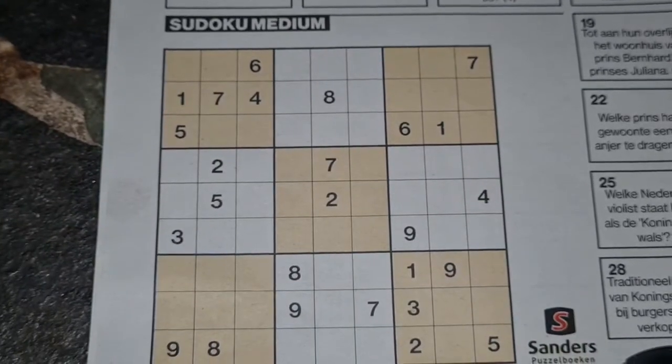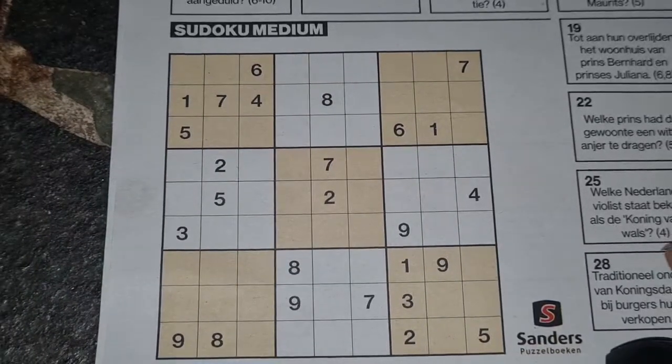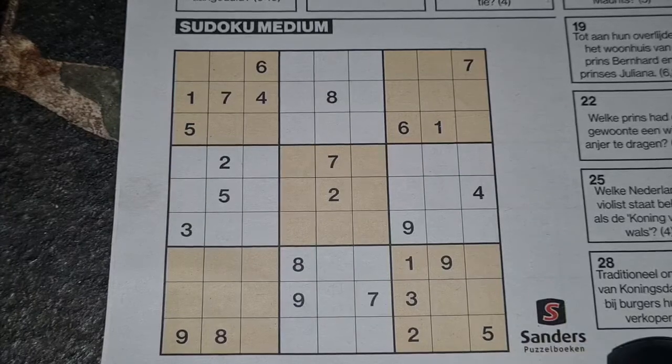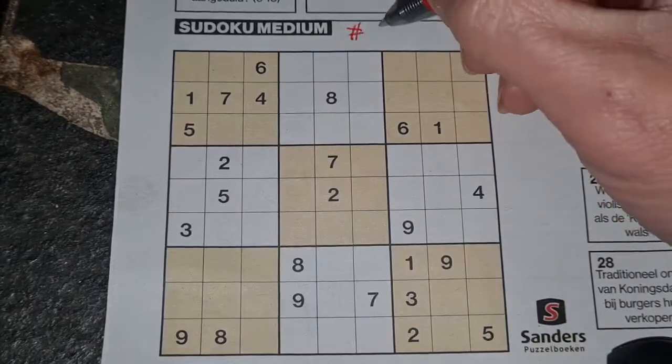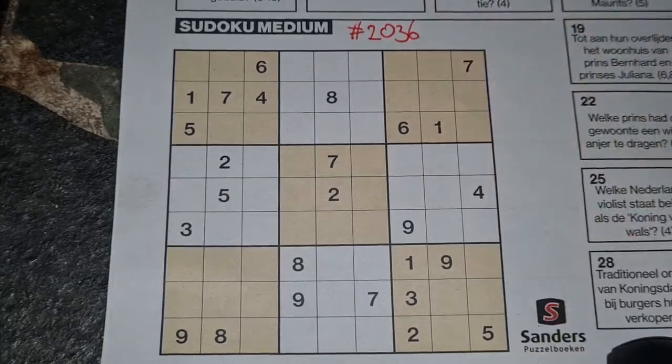I think there are also extra Sudokus in the newspaper in additional. I have not seen that yet, but probably there are. But this one, the regular Sudoku, the only one, will be number 2036.